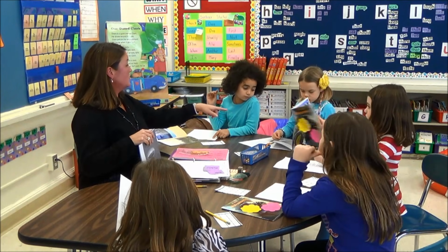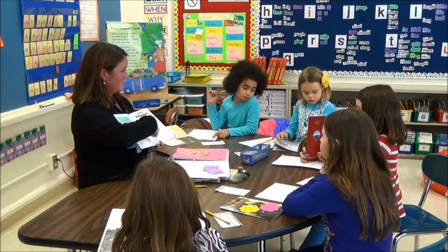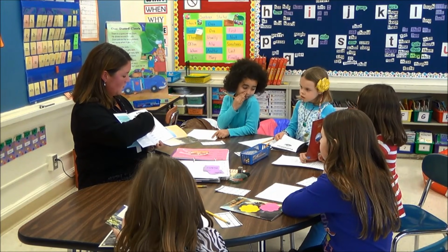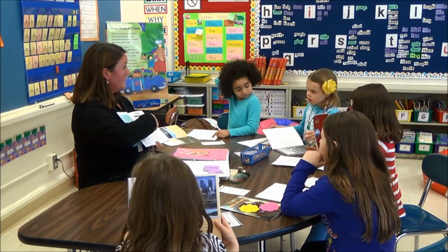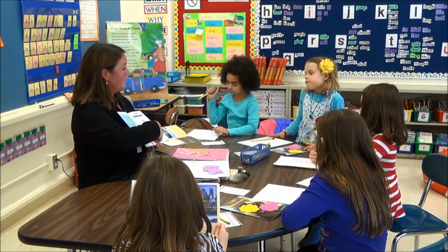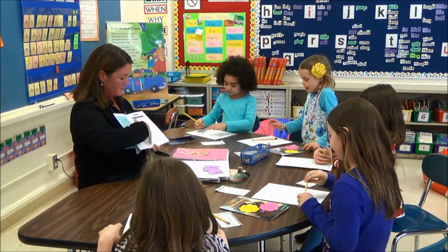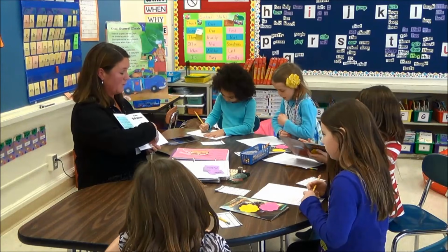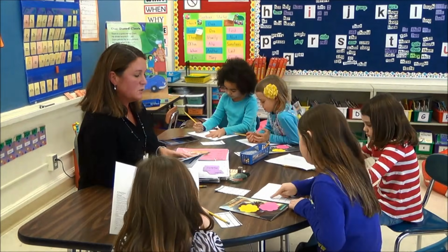But what did you just go to? That's one of the text features. What is this called in the front? Ruby, what is this called? The table of contents. Because what did you do? I went to the table of contents. Very good. She went right to the front table of contents to find out where volcanoes and people were. Nice job.